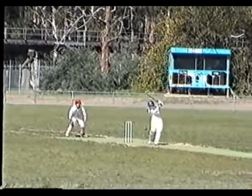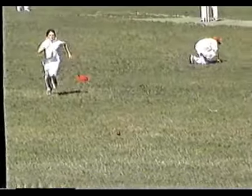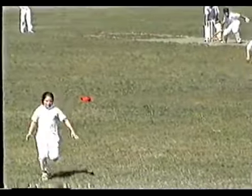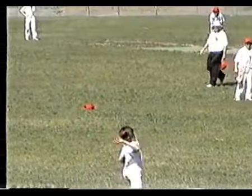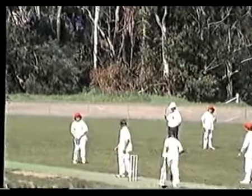McDougal to continue. Piercing the gap at cover. They'll get a couple, you'd think, yes. And two runs.